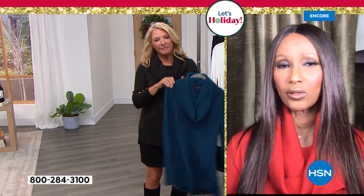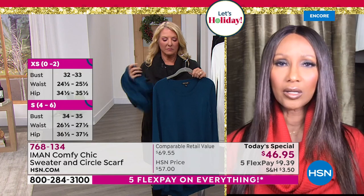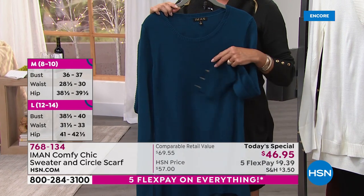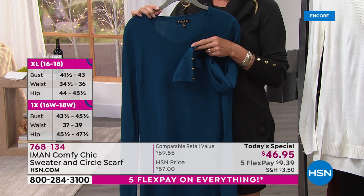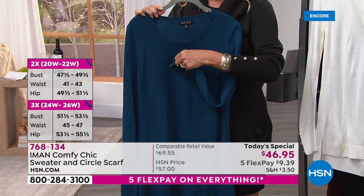We really worked hard on this, because I wanted to bring to you a top that is also in two pieces. It looks complete when you're wearing it. I'm wearing it with the scarf here, and it looks like a turtleneck, right? And then you take the scarf off, but look at this. You have gold buttons on the sleeve. It's completely finished for you.